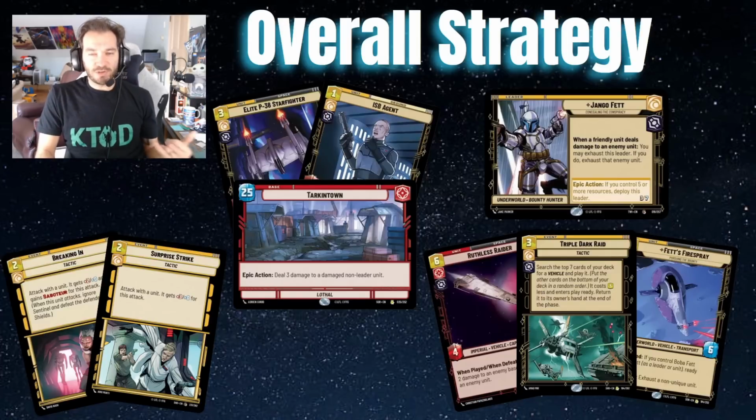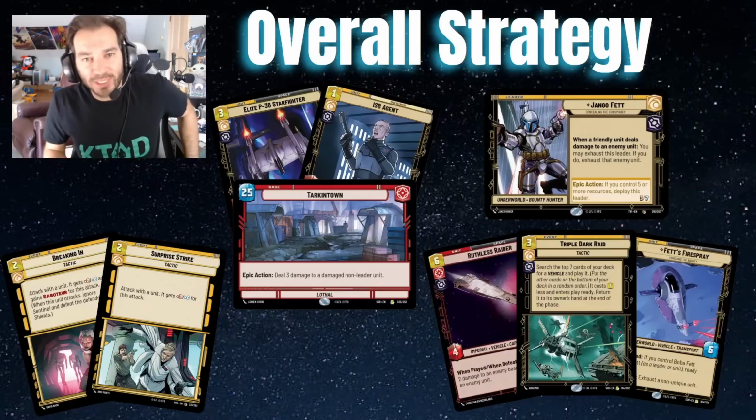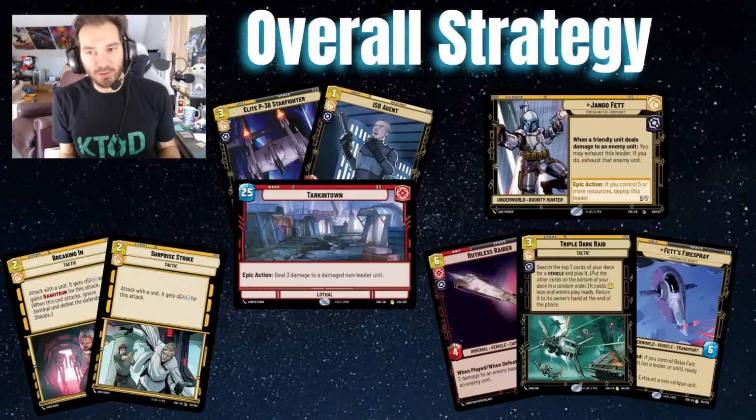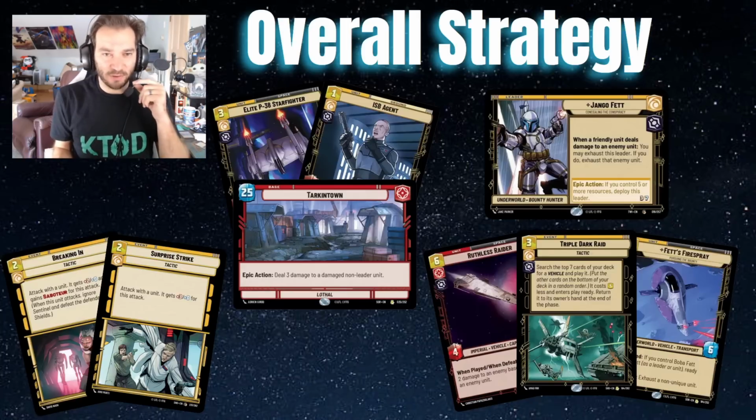All right, the overall strategy of this deck is to be a rush down space deck a la Boba Red from set 2. We're doing a lot of the similar things. However, Jango's ability to exhaust enemy units, including leaders, is the thing that puts this deck over the edge in terms of winning the race. I've actually been super impressed by how Jango has played, even more so than I thought he would be.